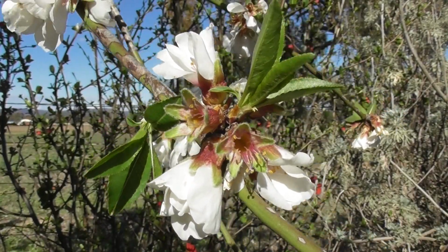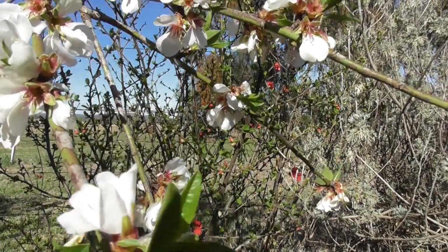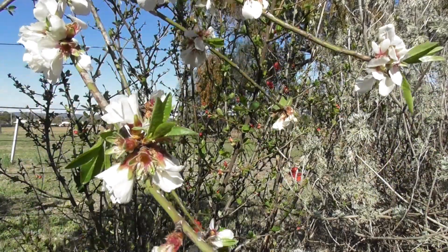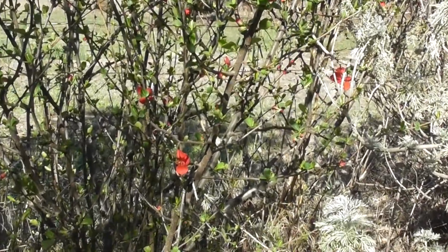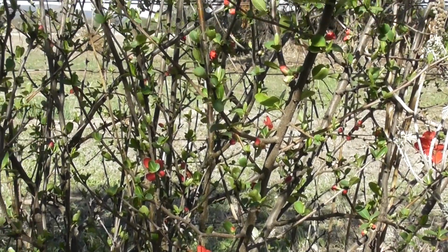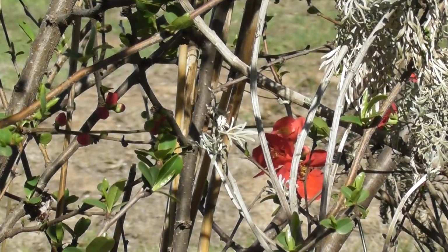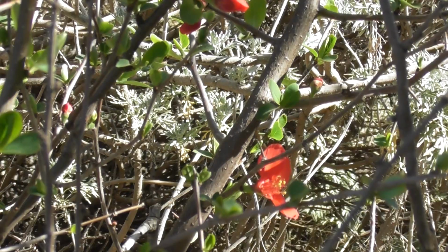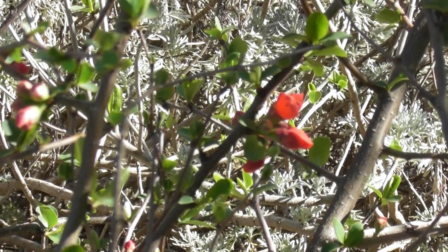Almond blossom. Almond blossom after a dry winter. Still alive, managed to pull through. And japonica. Not looking so good this year, the japonica. Less water, but a few blooms there. A little bit of red. Not fully open yet, all of them, but a bit of red certainly lights up the garden.